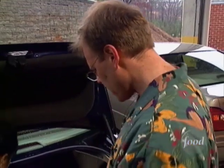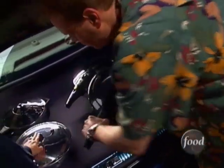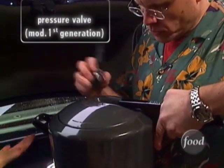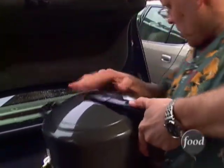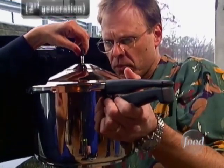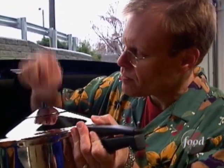There's got to be a 21st century alternative here. Modified first generation cookers, instead of a weight, use a sophisticated spring-loaded valve, and there's less moisture loss and less noise. Okay. What about this one back here? This looks like a whole different deal. That is a second generation cooker. Instead of a weight, it has a spring-loaded rod that maintains the pressure. It's kind of like a tire pressure gauge. Exactly. They're precise, quiet, but often expensive.